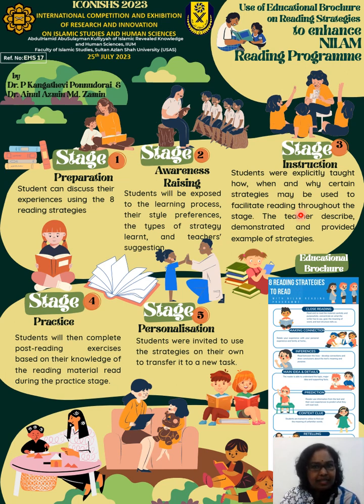The strategic-based instruction intervention recommended by Oxford 2017 started with an awareness-raising stage named the preparation stage, during which students can discuss their experiences with using reading strategies. The students could then compare the mentioned strategies to the existing strategies in the educational brochure, which will help them better understand what they have learned. The majority of students appear to be interested in hearing their peers describe reading skills and employing the strategies given in the educational brochure.